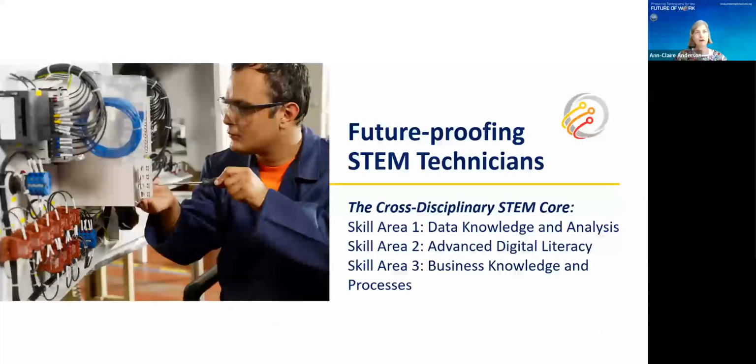Now, based on our project's exploration, here are the skill areas that will carry technicians into a secure future of work. And we call them broadly the cross-disciplinary STEM core. It consists of skill sets within 3 skill areas: data knowledge and analysis, advanced digital literacy, and business knowledge and processes.